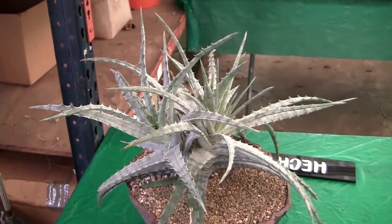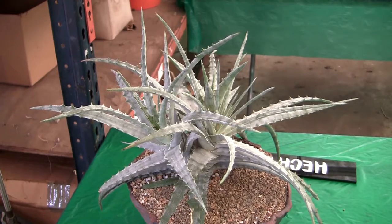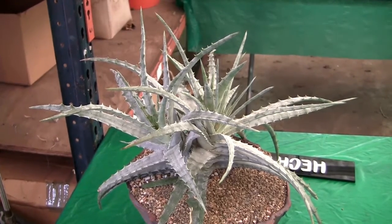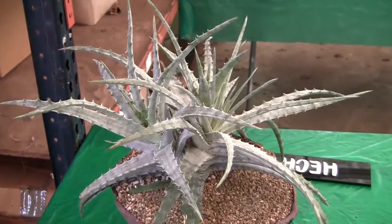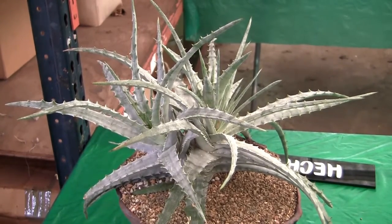And then the only Hechtia in the show, but it's a stunning one. And it just says Hechtia species. But it's got 2 or 3 growths. And, you know, people say, well, what do you think of these things? But I love them. You sort of think they're cacti, but they're not. But they've got some significant teeth.